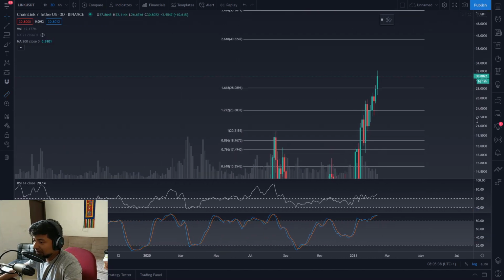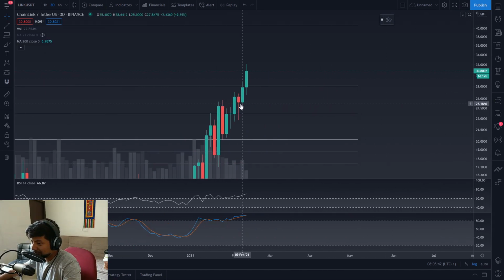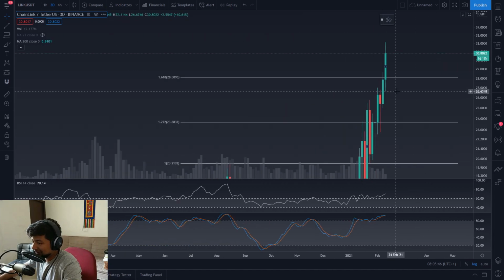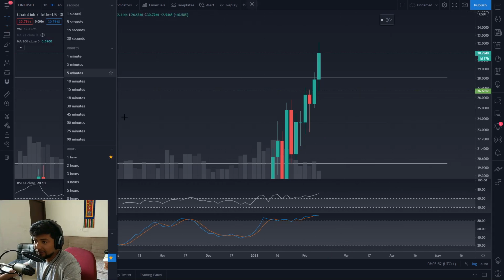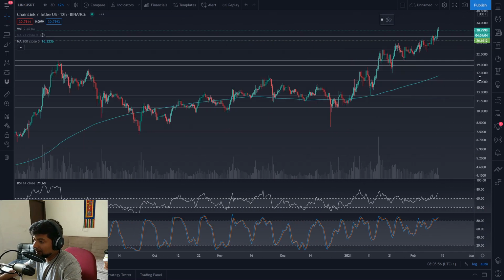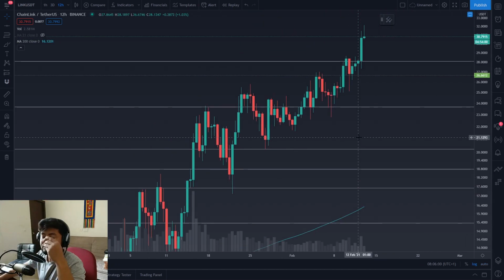That does not mean that you blindly long this one, and it is not financial advice, by the way. Let me just not repeat myself again and again. It sounds very stupid to my ears as well. All right, this is the 3-day time frame, so let's just simply make a line like this, and let's go to the 12-hour time frame. And yep, making sense, making quite a lot of sense here, actually.